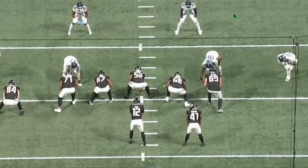All right, handling a stunt is really important for offensive line pass protection. There is Nelson right there. And we're going to get a little stunt here from the Tennessee Titans. We're going to get this defensive lineman. He's going to work upfield and then try and go outside. This edge defender is going to work up the field and then try and loop around just like this.